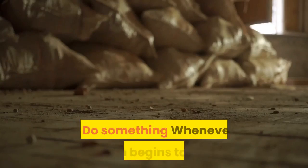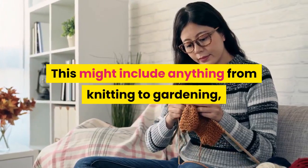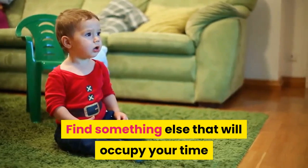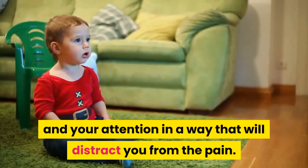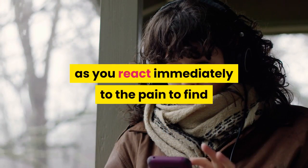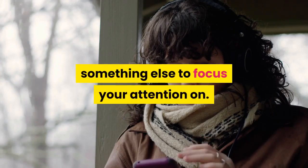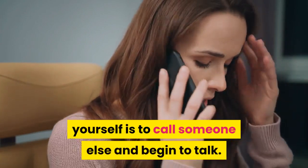Do something whenever pain begins to hit. Start doing something else. This might include anything from knitting to gardening, walking to shopping. Find something else that will occupy your time and your attention in a way that will distract you from the pain. It doesn't really matter what you choose to do, as long as you react immediately to the pain to find something else to focus your attention on. Call someone. An easy way to distract yourself is to call someone else and begin to talk.